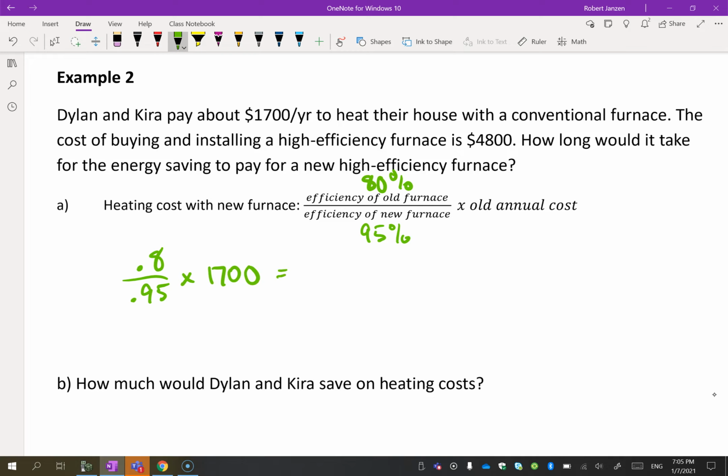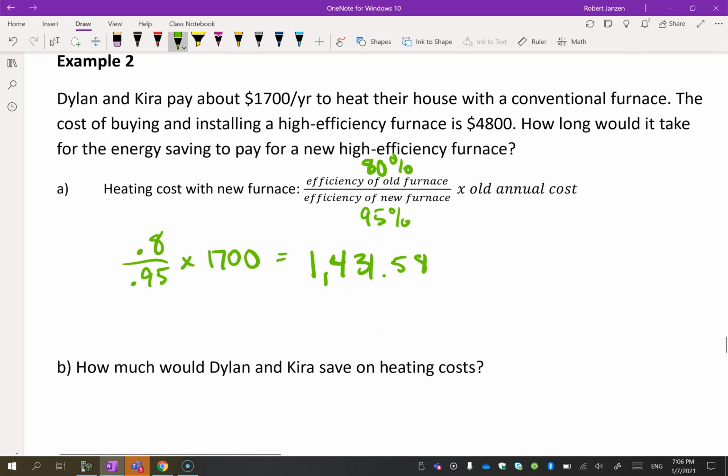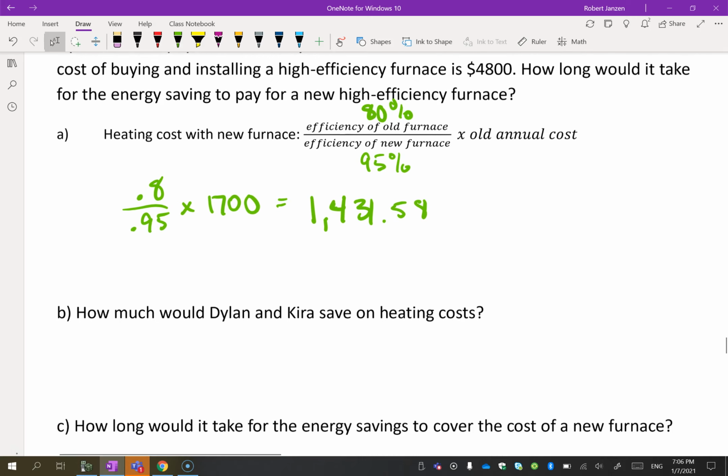Okay, and what does that equal? Alright, this is $1,431.58. So this would be the heating cost with the new furnace. You can see that's quite a bit less, right? So how much would you save on heating costs? And let's put this in a year.